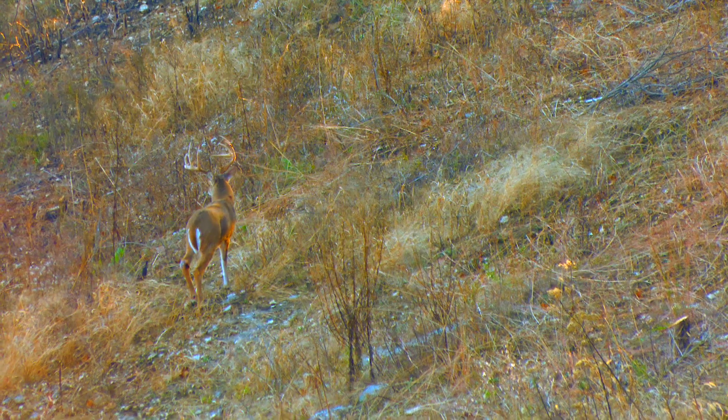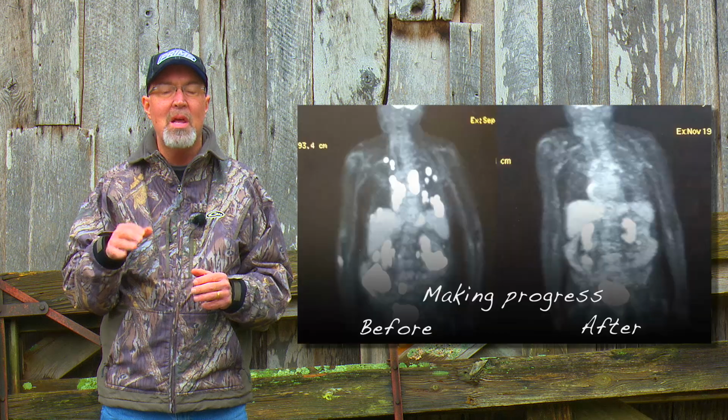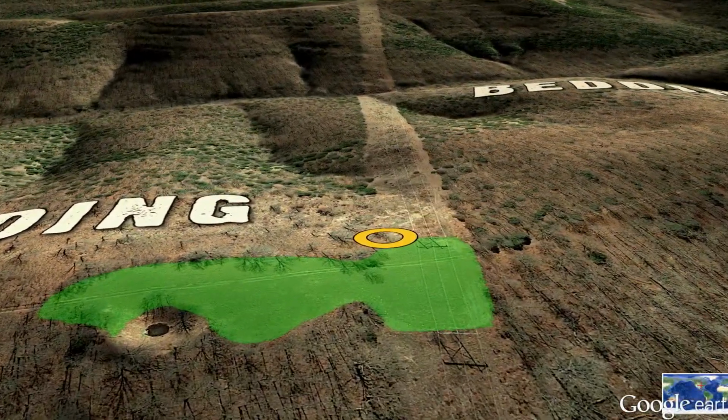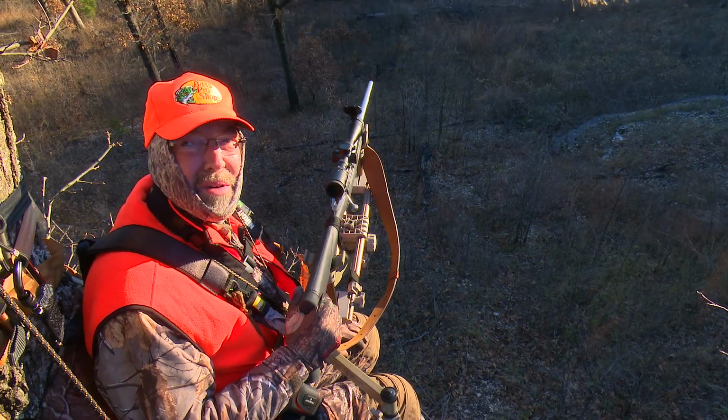I spent the majority of Missouri's firearm season with my father, who was receiving his third chemo treatment. After the treatment, he was doing well, and I had an opportunity to hunt. No doubt about the maturity of that big boy. That is good. See the chest on that one?